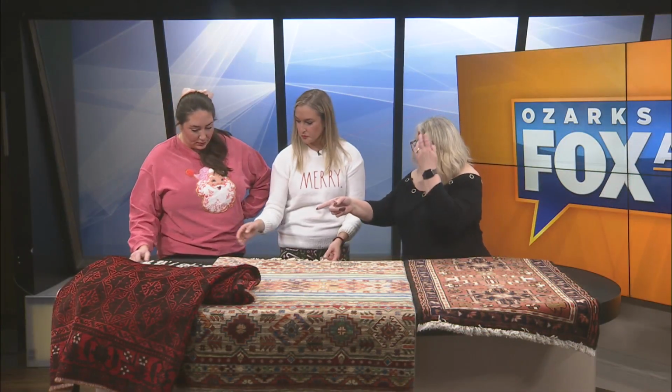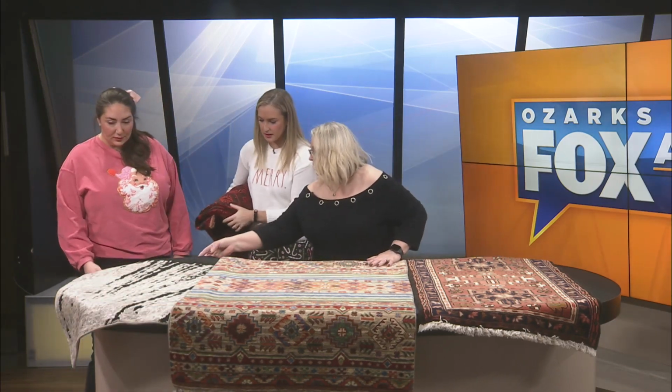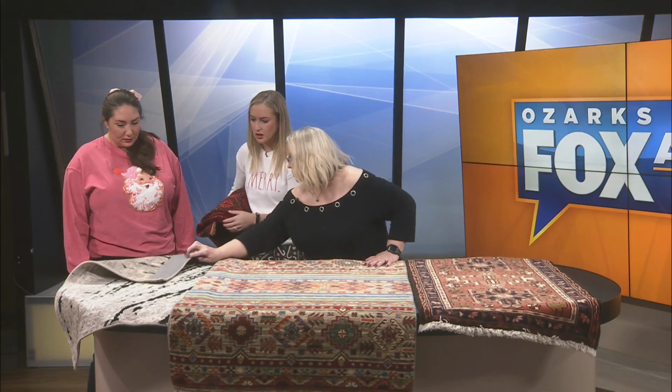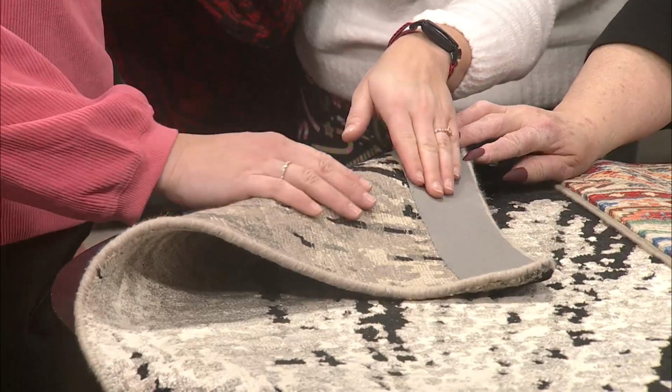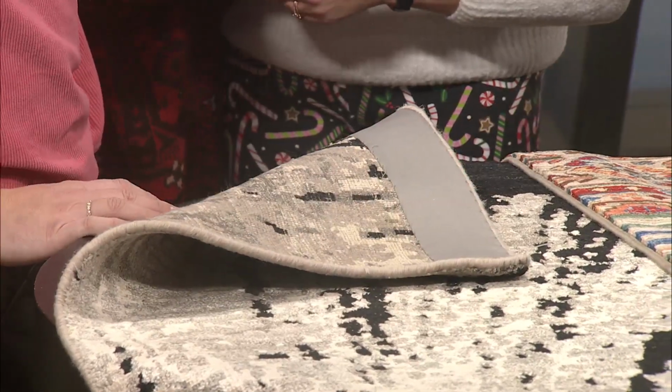Now, in some of our more modern pieces, like this one that we have here, this is a more contemporary piece, and in it we don't typically have fringe. We tuck the fringe in the back so that you don't see it. But you still would have fringe in this rug because it's designed and made on a loom.